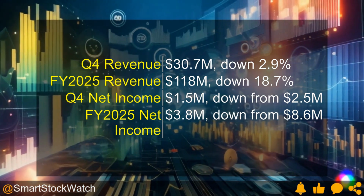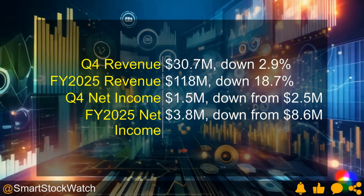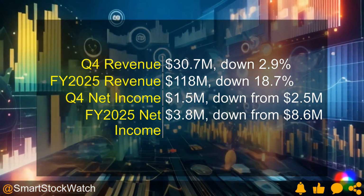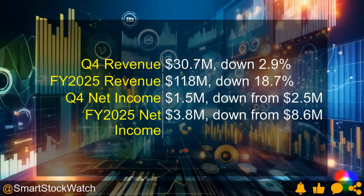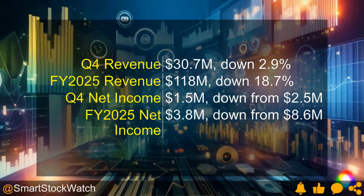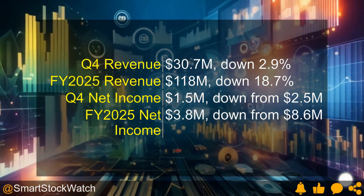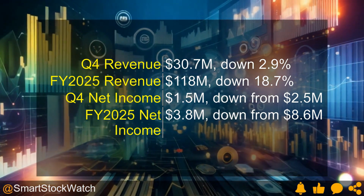For the full fiscal year 2025, Gamehaus reported a total revenue of $118 million, which is an 18.7% decrease from the previous year. Net income also saw a decline, coming in at $3.8 million compared to $8.6 million in fiscal year 2024. The company is clearly in a transition phase, focusing on strategic investments for future growth.